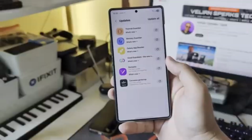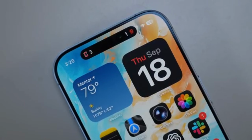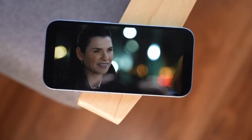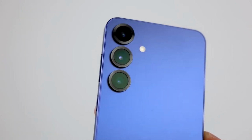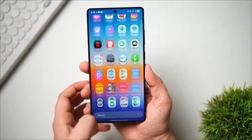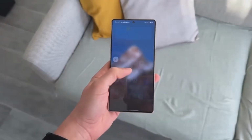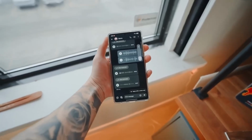Samsung is moving fast because the competition is tough. Apple just released iOS 26 with a new look and many features. Now Samsung fans are waiting to see if One UI 8.5 will match or even beat it. For now, though, the focus is on One UI 8. The rollout looks smooth so far. Europe is already enjoying it and other regions are joining soon. If Samsung keeps this pace, users worldwide will get a better and more stable software experience much faster than before.